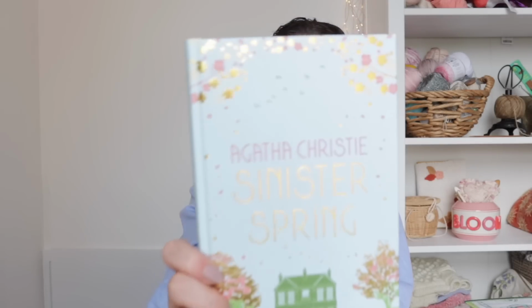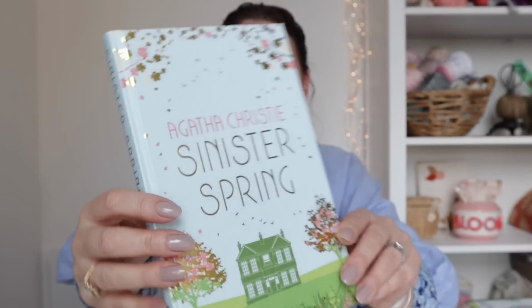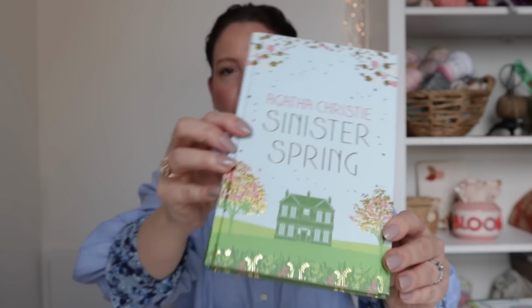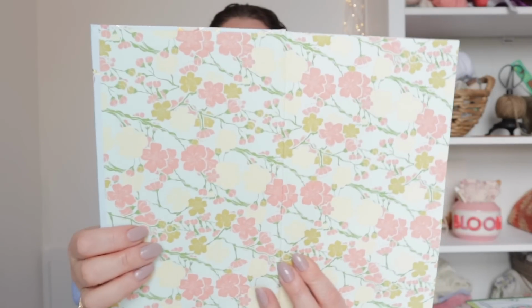And that's it for book recommendations. I had 2 pre-orders come in that I'd ordered. This is Agatha Christie's Sinister Spring. I thought that might be quite nice to read. I love these editions. So when I saw they had a new one coming out, I pre-ordered that. And look at the inside as well. Isn't that lovely?